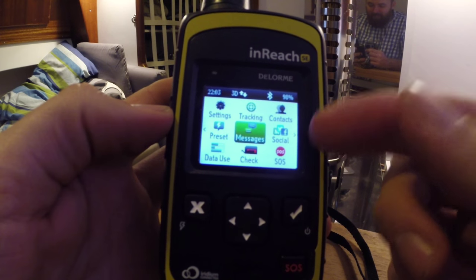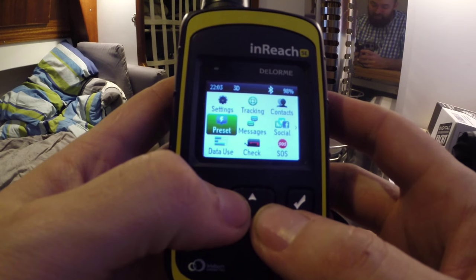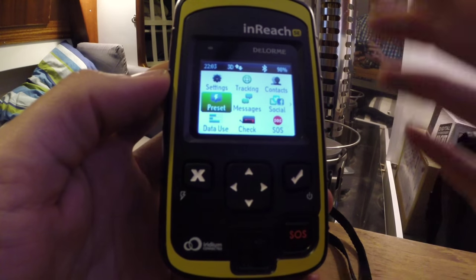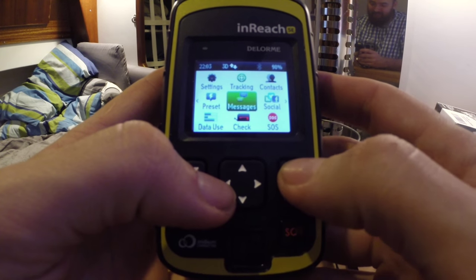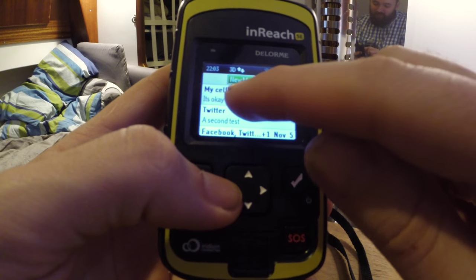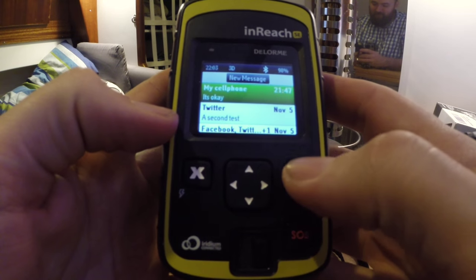When looking at the display of the InReach SE, I can't help but flash back to the cell phones I had in the late 90s. Navigation is done using this four-way pad and these two buttons, and that works really well. What can be a little bit daunting is inputting text on the device itself. As you can see here, I can post messages to Twitter. I can also send a message to my cell phone, but for this test, let's just go ahead and send a message to my cell phone.